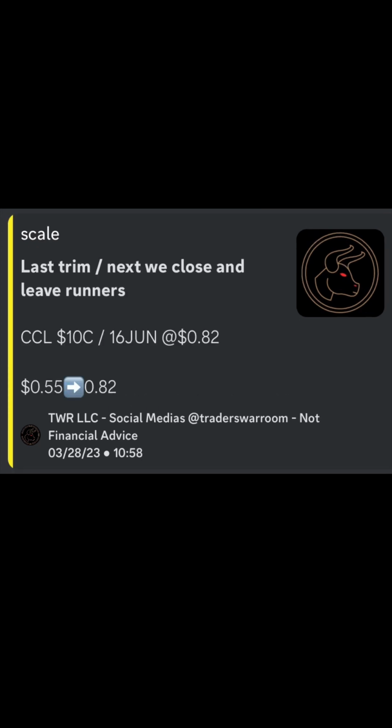Trimmed out of our CCL trade that we ended up getting in yesterday. It did really well, so we entered this at 55, came out, trimmed out at 82. Nice little gainer right there.